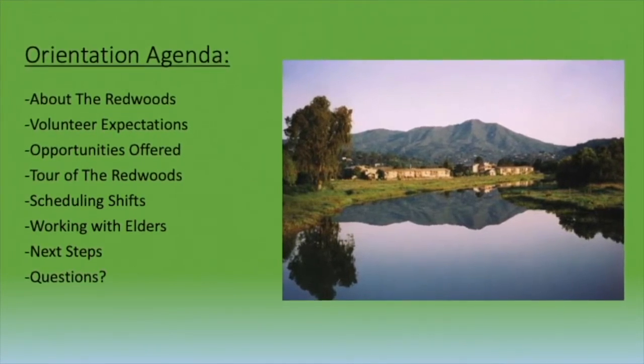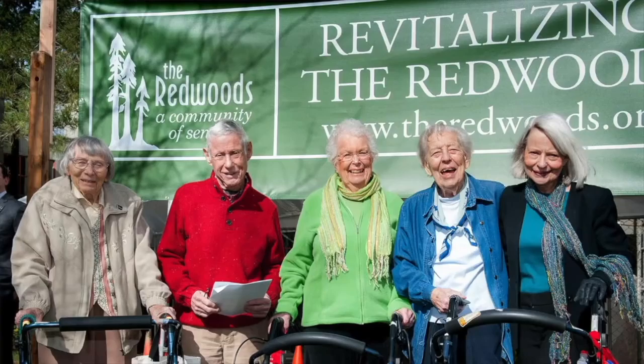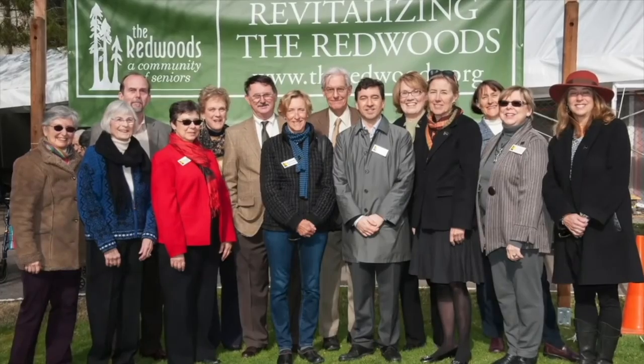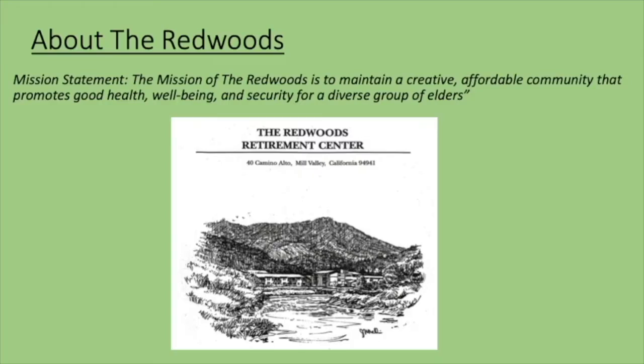The idea behind the Redwoods came into fruition in the 1960s when Mill Valley residents became committed to the idea of providing affordable housing and care for seniors on the principles of dignity, integrity, love, and respect. The Redwoods opened its doors to the first residents in 1972, and for over 40 years we have lived up to that original mission, which is to maintain a creative, affordable community that promotes good health, well-being, and security for a diverse group of elders.